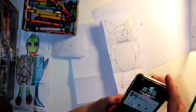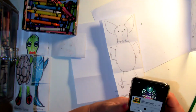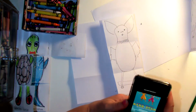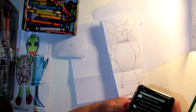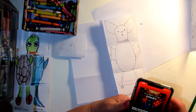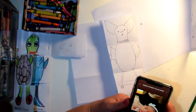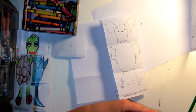These are like the sad Disney songs. I'm not feeling it. Let's see. The best of Disney. I don't know about that. Oh, I love Winnie the Pooh, so that's good with me.